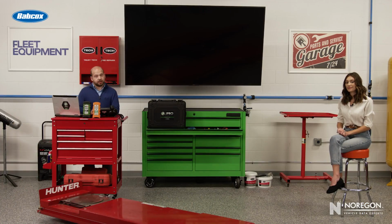Once the truck is in the shop, there's a simple yet often overlooked step technicians should perform before they even begin the repair process, and that's asking the driver questions. Asking questions about what was going on when the problem occurred will help diagnose many complaints that would take a lot of time to isolate or replicate in the shop environment.